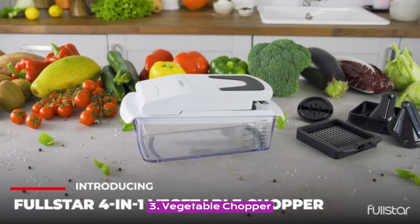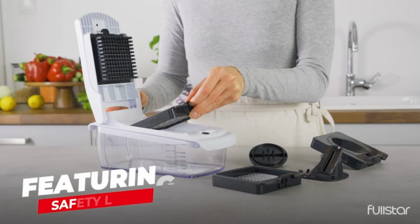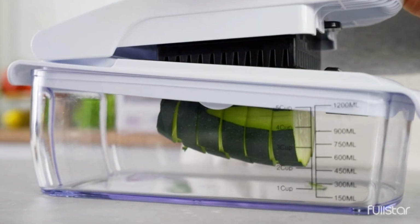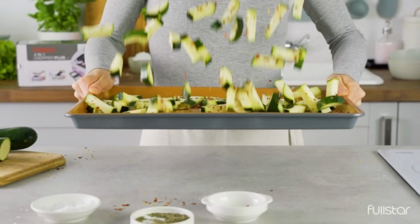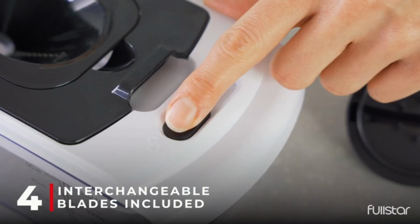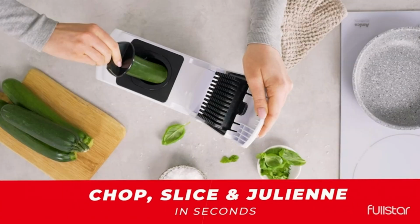Vegetable chopper. Introducing the ultimate kitchen assistant, our 4-in-1 vegetable chopper. This versatile tool is perfect for quickly and easily preparing your favorite vegetables. With its sharp blades, you can effortlessly chop, slice, and dice vegetables like onions, potatoes, and tomatoes in no time.